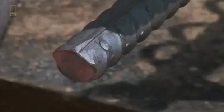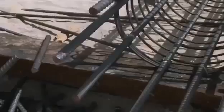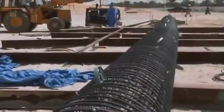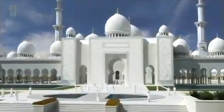The reinforcement that provides the strength at the core of the foundation piles. Test bores went down first through sand, then mud, then gypsum, until at a depth of 27 meters, solid mudstone was found to support the piles meant to carry the enormous weight of the mosque. It's sedimentary rock, comprised primarily of clay. The location of a solid foundation solved one problem, but at this depth, a second challenge presented itself.